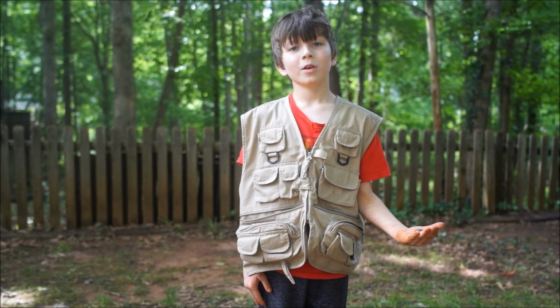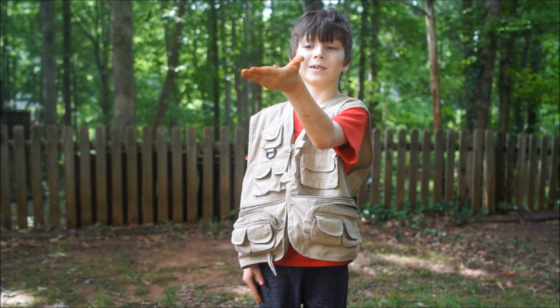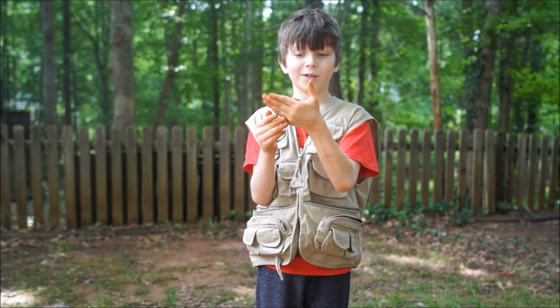Hey guys, today we're going to be looking at something a little slimy. This is a garden snail.